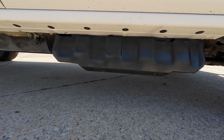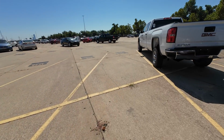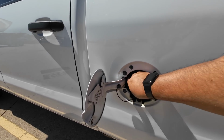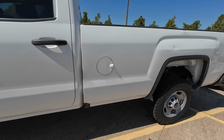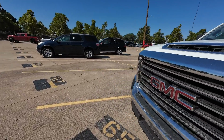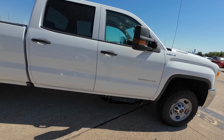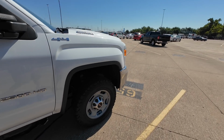What's that tank for? Is that your diesel particulate fluid? I wouldn't think so, because the tank is on the other side. See what I mean? The tank is over here where you fill it up anyway. Wait, there's no DPF. What? Okay, somebody help me. This is a 2019 Chevy 2500 Duramax diesel, and there's no DPF? No diesel exhaust fluid? Something's off here.